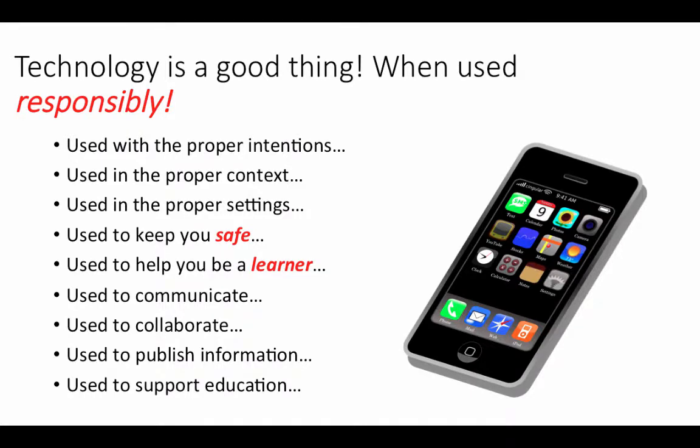Technology is a good thing. I don't want to sound like a Debbie Downer. When used responsibly, the internet and technology can be a fantastic thing when it's used with proper intentions. Using the internet here at school is for doing research or finding out information or in an educational capacity. When it's used in the proper context for the right things, when it's used in the proper settings, when it's used to keep you safe, like in terms of emergencies, we have technology on us.